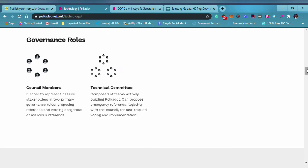Then, the governance roles of Polkadot include council members and the technical committee. A council member is elected to represent passive stakeholders in two primary governance roles, that is, proposing referenda and vetoing dangerous or malicious referenda. The technical committee, composed of teams actively building Polkadot, can propose emergency referenda together with the council for fast-track voting and implementation.